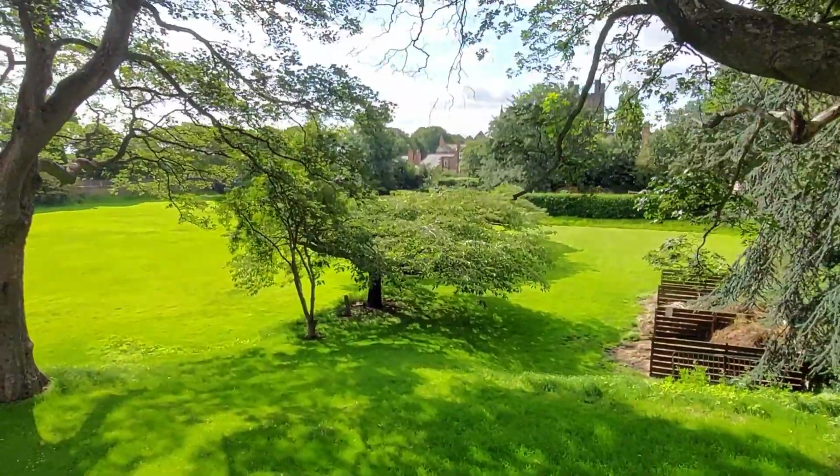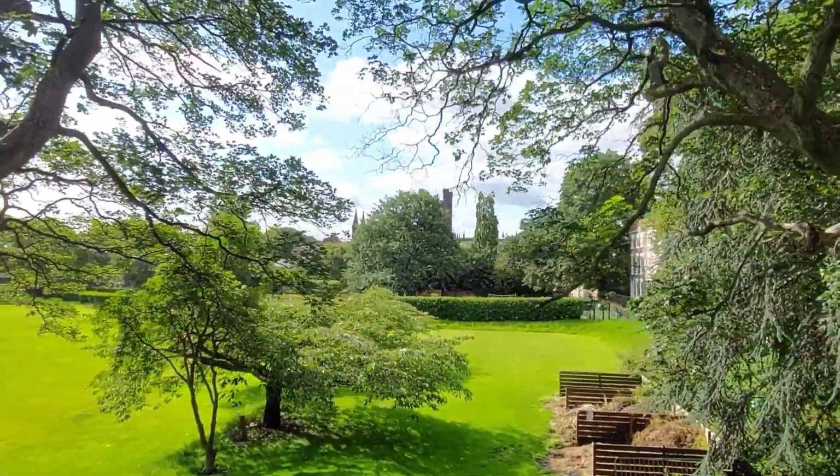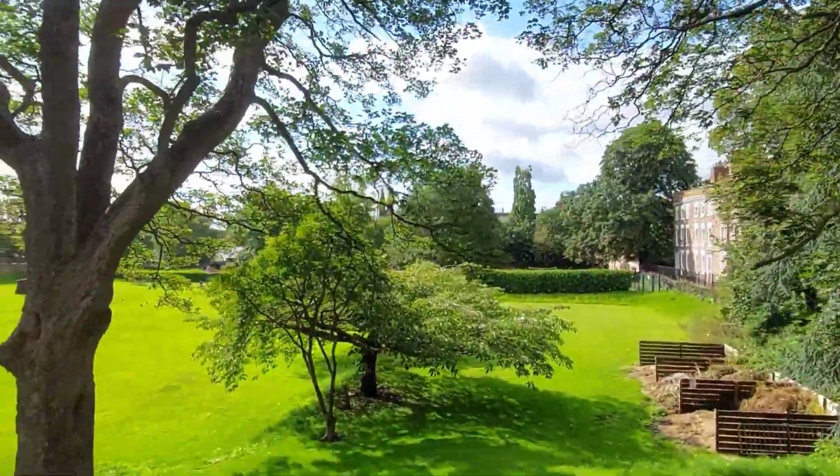These grounds here, these belong to the cathedral, which you can just see in the distance. We'll get closer to shortly because the walls wrap round and go past the cathedral.